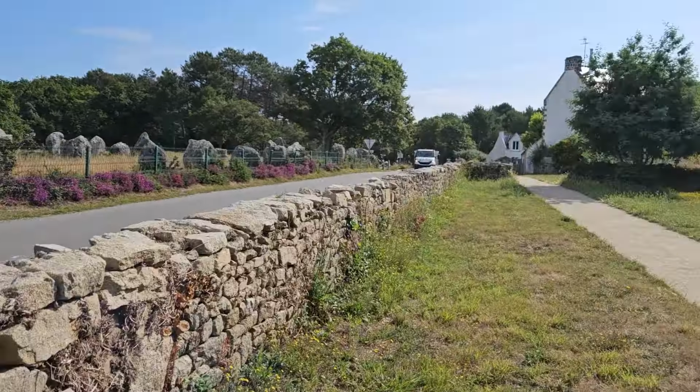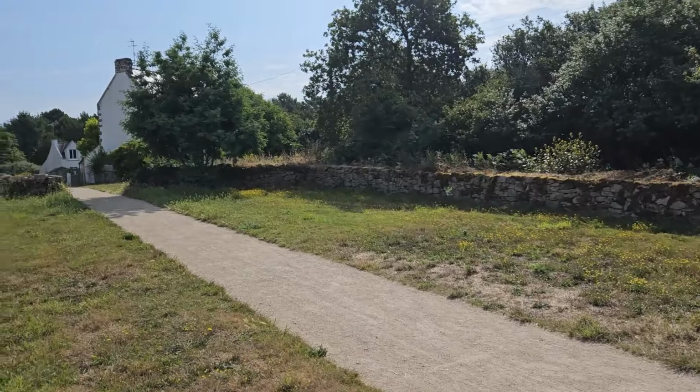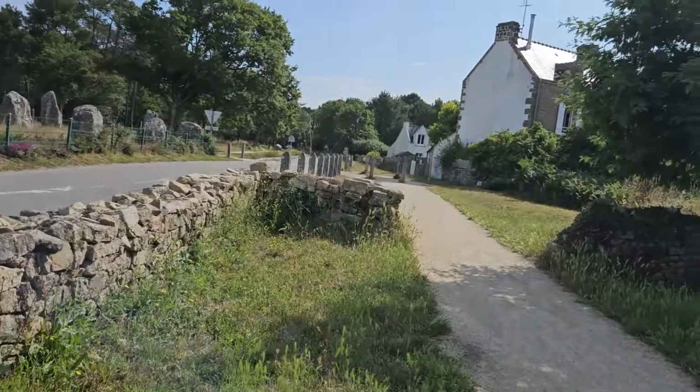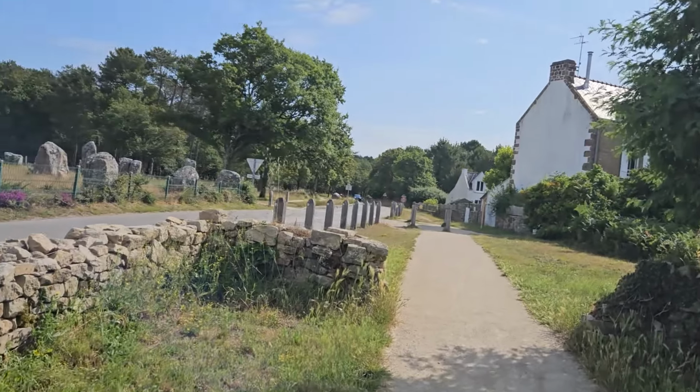We have to think about who were the people who built these. The population, as far as we can tell, is not really distinct from the people who would have been in England and Britain at that time.